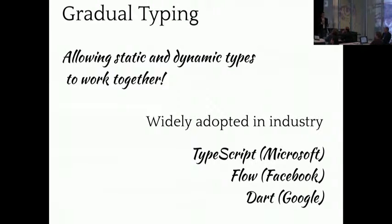Now, this is a dream that people have had for many years. As long as these different camps have existed and have argued with each other, people have wanted to combine them. But in the last 10 years, we've come up with some really exciting new ideas that have allowed them to be combined in new and productive ways.